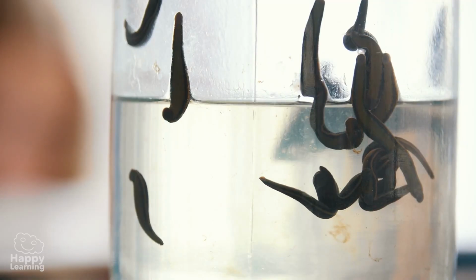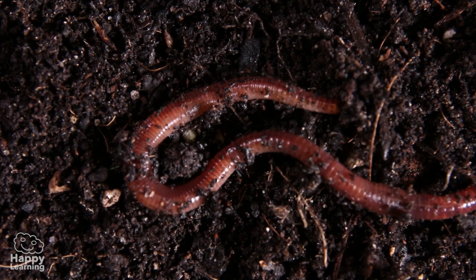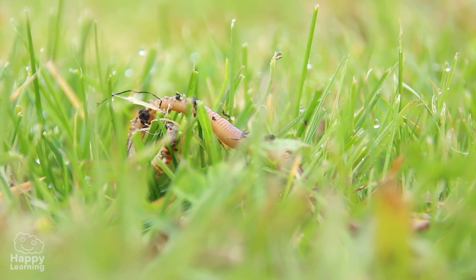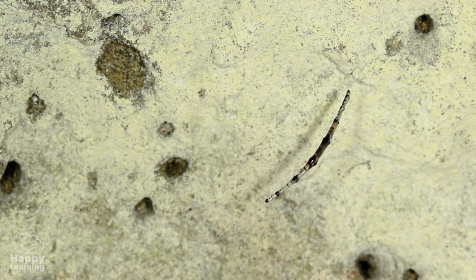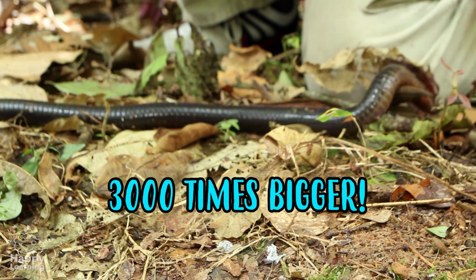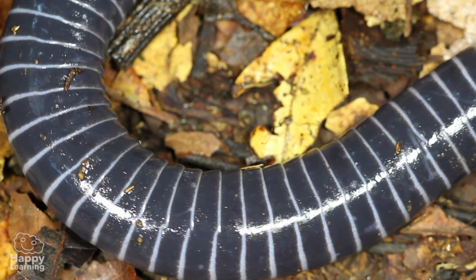Annelids live in both fresh water, like these blood-sucking leeches, in the sea, and also on land, but always in very humid areas. Their size varies a lot. While some are very small, barely measuring a millimetre, others can reach up to 3 meters. They are 3,000 times bigger. Crikey. The truth is that everything we're learning about annelids is very interesting, don't you think?